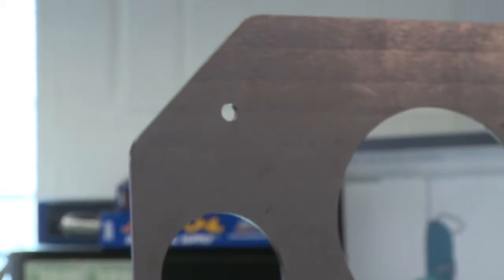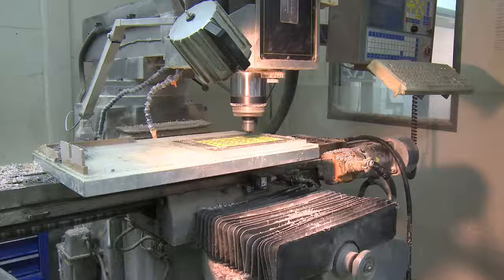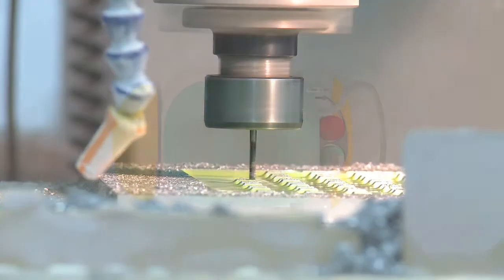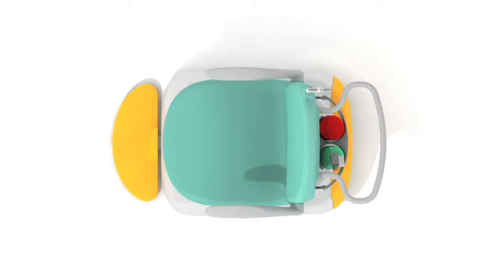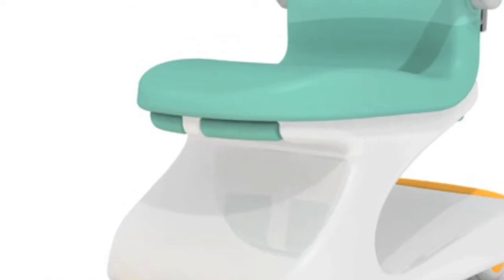The main material that we've used is a polypropylene. It's rotationally moulded, and it allows us to have quite large components which are self-coloured, so there's no paint to damage or flake off. We've also used PU polyurethane mouldings for things like the seat and the armrests and the leg rests to provide additional comfort for patients.